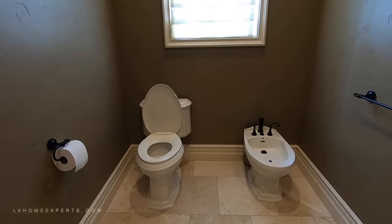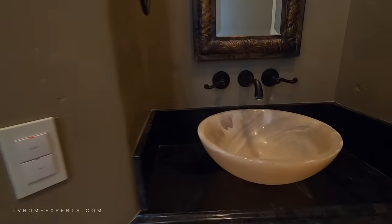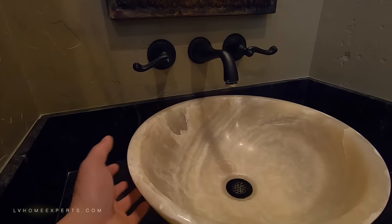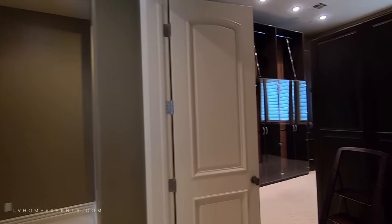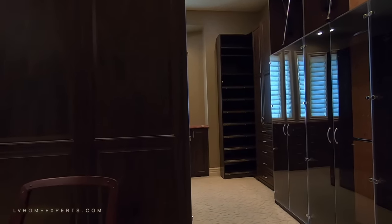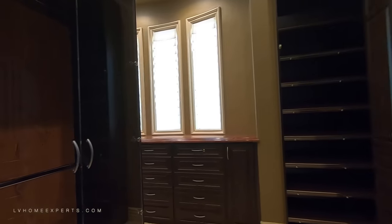Toilet. And you got your vessel sink. Oh, this is like a limestone, look at this. Ooh, this is hot. Wow, we are into this for 20 minutes already. We're only on the north wing of the home. Wow, this is creative.